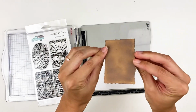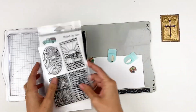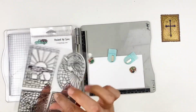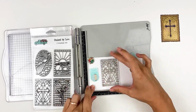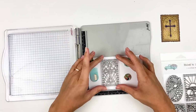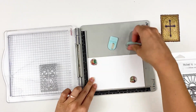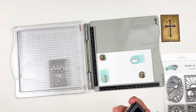So I set that aside to dry, and then now we're going to work on this element here. This is using this Stained by Love stamp set. This is one of the new ones, and I'm going to use some embossing glazes to give this really cool faux stained glass. Now you could do this on acetate or vellum. I chose just to do it on cardstock just for simplicity's sake, but you could get really fancy with clear mediums as well.